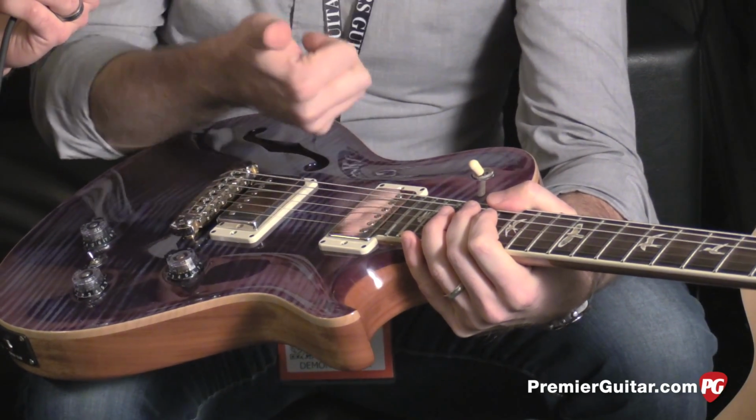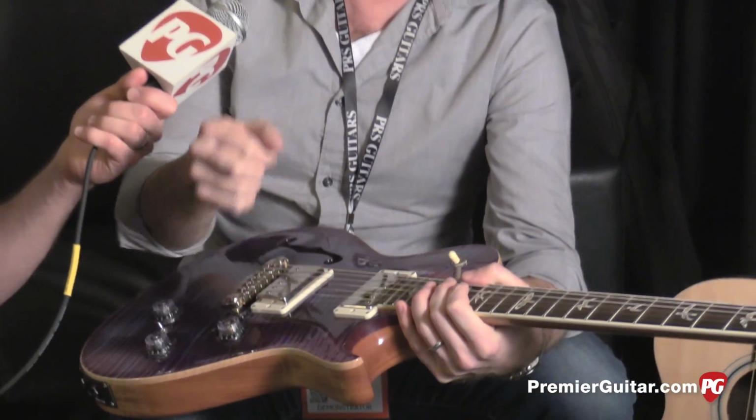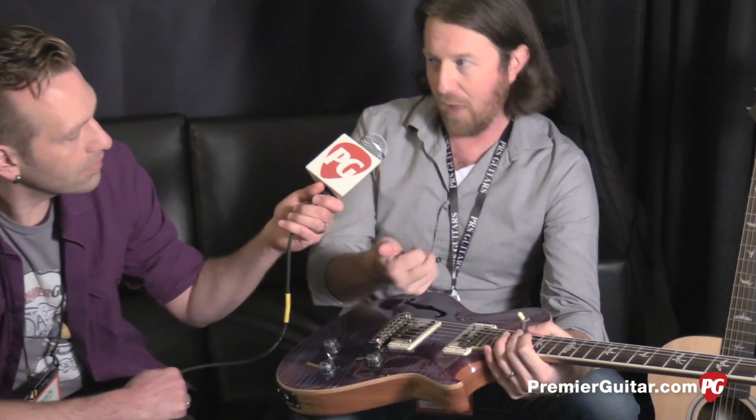There's solid body, 22 fret, 24 fret. You can get the 22 fret and a stop tail. There's piezo with the trim. You have the full hollow body line, then you have the now semi-hollow with the 24.5-inch scale. So really, whatever your electric guitar preference is, there's now a piezo-equipped option out there on the core line.